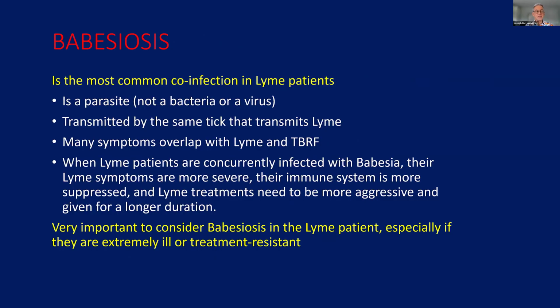I want to mention babesiosis because you can get an ImmunoBlot for that. Lab data shows it's the most common co-infection in Lyme patients. Being that it's a parasite and not a bacterium or virus, you have to think completely differently in terms of testing. But it is transmitted by the same tick that transmits Lyme. So again, you have to think about it, especially because there's a lot of symptom overlap. But here's the thing. When Lyme patients are concurrently infected with Babesia, they're sicker. The symptoms are more severe. The immune system is more compromised.